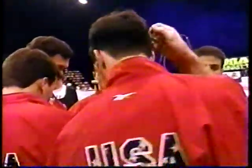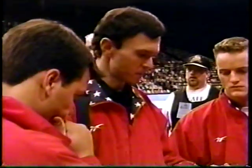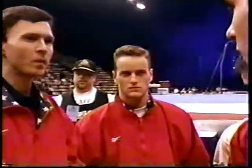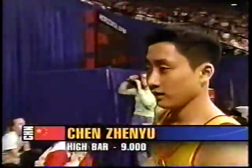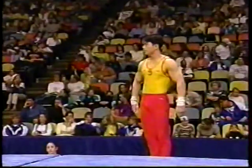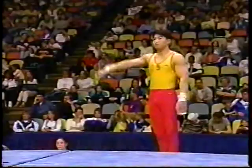P-bars. Jason, Gary, Steve, Jay, John. Head coach Ron Brandt going over the order for the next event. He told me before the meet, don't know why, Tim, but I just got a good feeling about today. There's Chen's high bar score. And now on high bar, we see Wang Xun.